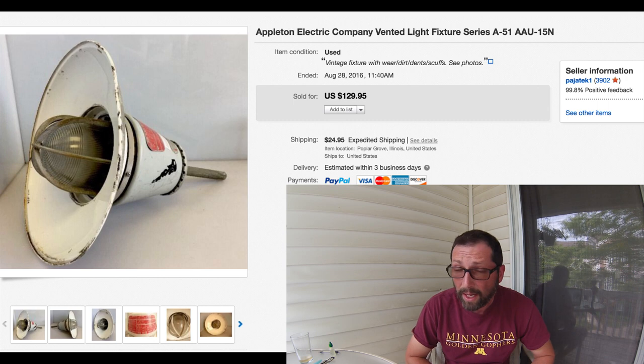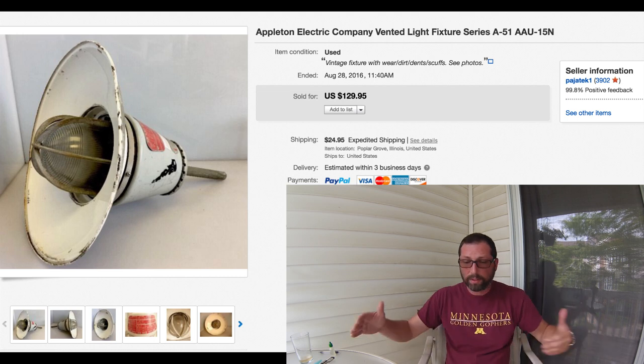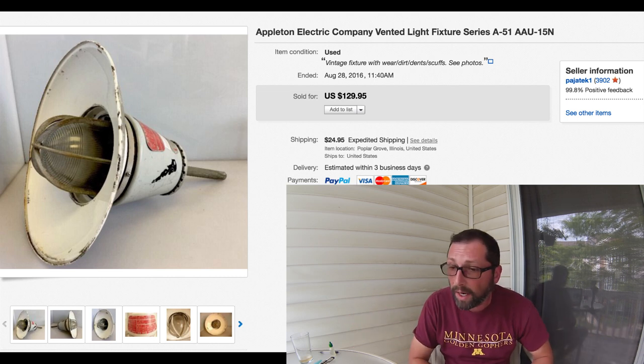And this actually went next door to Michigan, and the shipping only ended up to be like $11 or $12, even though this was bulky. But this is another example of doing big stuff. Don't be scared, and stuff like this sells really, really good.